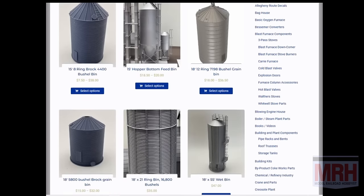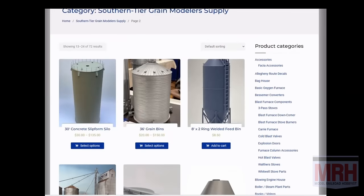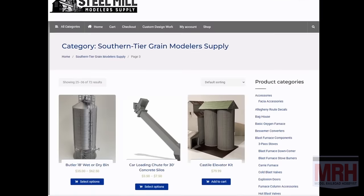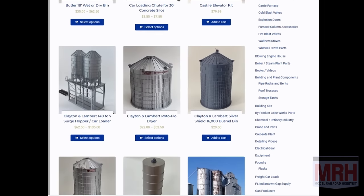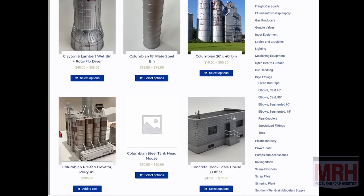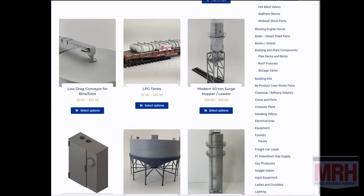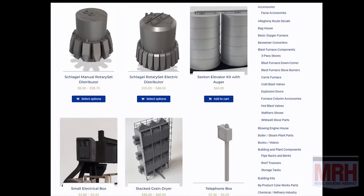And the big thing is that they're all from dimensional drawings. So one of the things that I differentiate my company from some others maybe is that if you see something from me, either from Southern Tier Grain or from Steel Mill Modeler Supply, 99% of the time it's from a legit factory print. Oh, that's awesome.